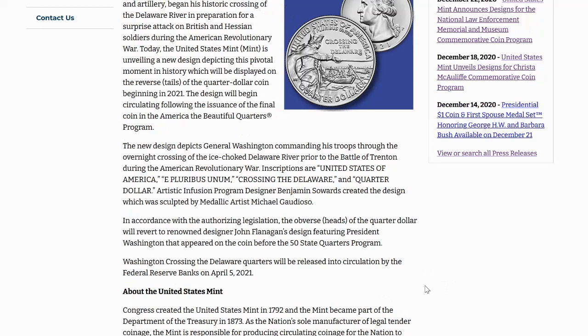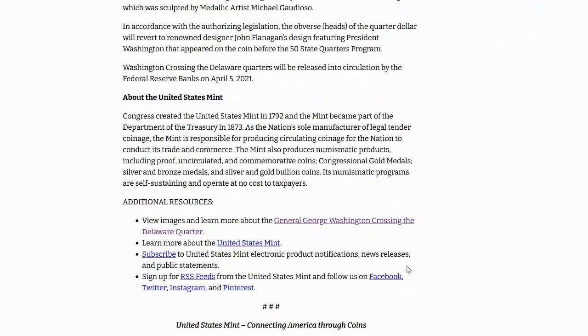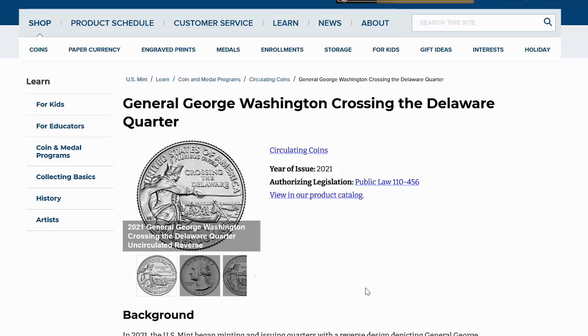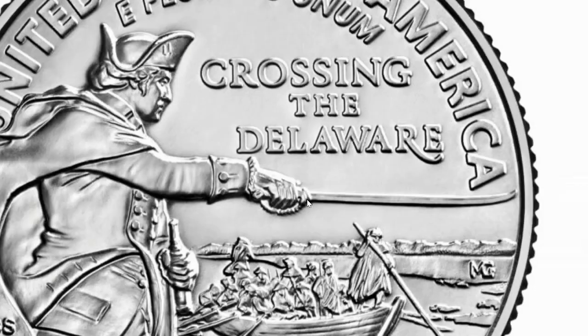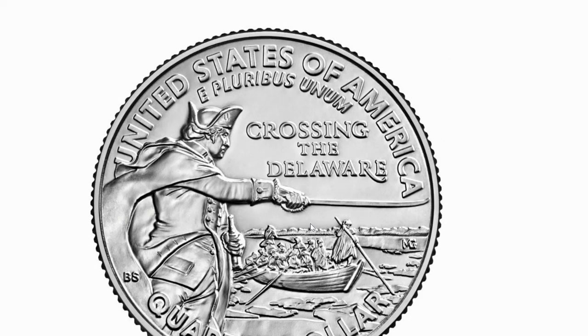Very exciting. Actually, the rendering looks really good. We'll look closely at those images here. Now, as we can see here, we see circulating coins, and we see the Washington crossing the Delaware here. And we're going to try to take a look at this in larger format. There we can see relatively closely the design. Fascinating indeed. This is, I think, a nice relief. At least the rendering appears to show a very nice relief, and I think a good composition.